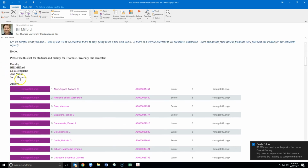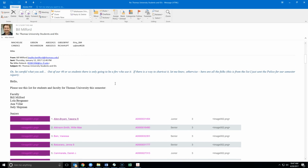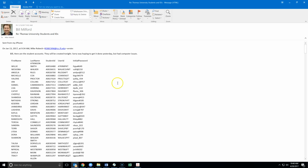I also send them a list of the faculty that we're going to be using that semester, so they can also create IDs for them. Mike sends me back a list that looks like this: everybody's name, their student ID number, their user ID that they log into computers with, and the initial password that is given to them. In general, the students are only going to use these IDs to get access to the computers, that is, just to log on to Windows and any of the university computers or your phone. You're going to need to have this ID to get through there.